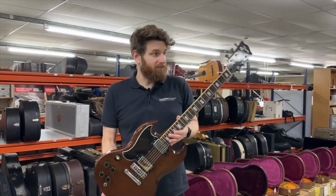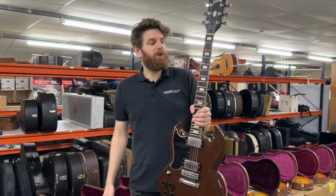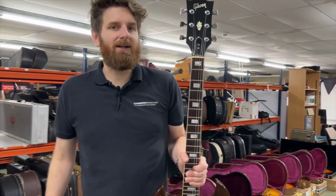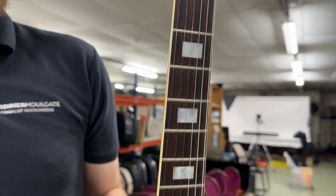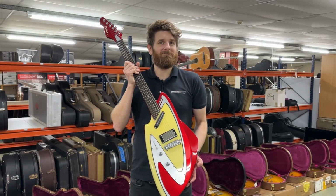And this one comes with a modern case, so modern Gibson case, but a good example. One thing I like particularly about this model is I love the smaller block inlays. I think they look really smart, and it's something that is only really seen around this 70s period. How cool is that? It's pretty cool.